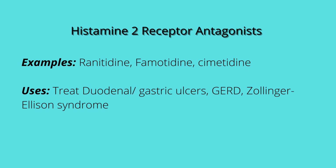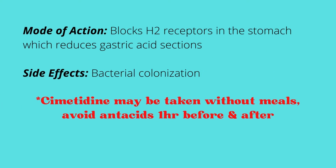So the medications are the uses. It's used for duodenal or gastric ulcers as well as GERD and Zollinger-Ellison syndrome. And Zollinger-Ellison syndrome causes increased secretion of gastric juices, right? Makes sense. The mode of action is to block H2 receptors in the stomach, which reduces gastric acid secretion.